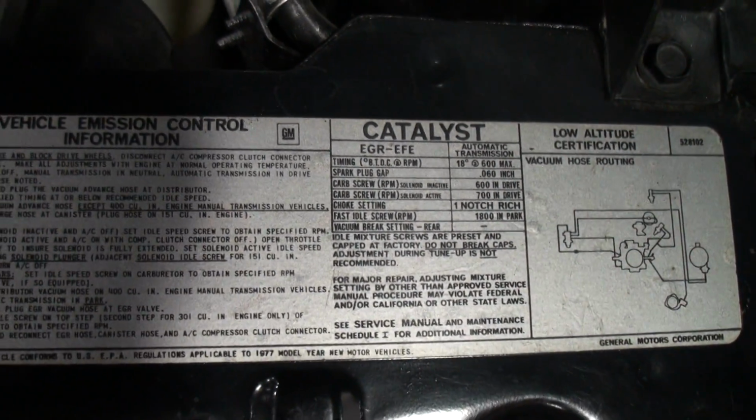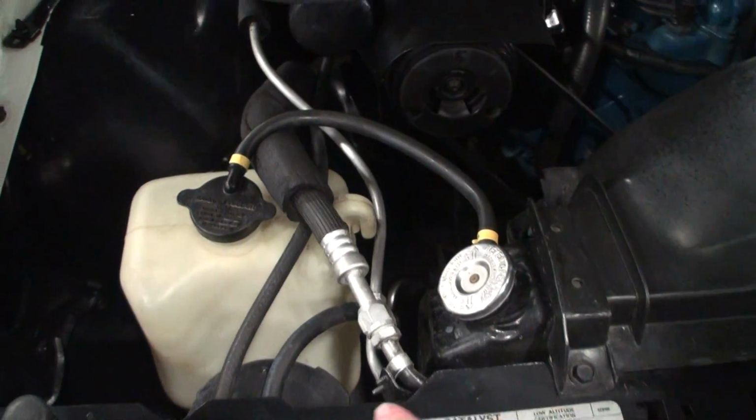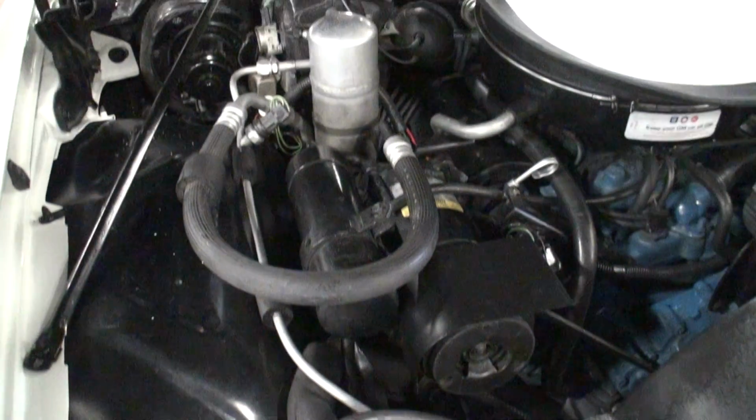So that was pretty cool. That's still original, all painted around too. This has never been off from the factory. That's still the original one from the factory. This has been taped off and been painted around it.